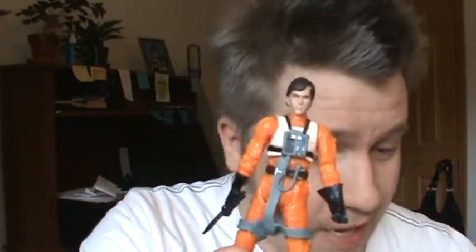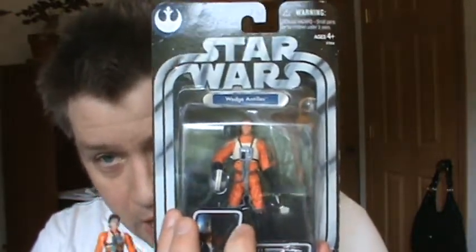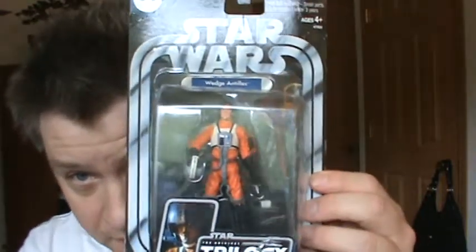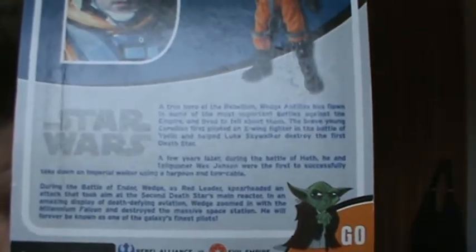The next one I have is from the original Trilogy collection. I've got that figure right here, unopened. Now, this Wedge is slightly taller. I know they've changed the height of the figures over time, trying to make them look better, but this is what he looked like in 2004 with the OTC collection. Here's a write-up about him on the back if you want to freeze and read that, and a picture of him.